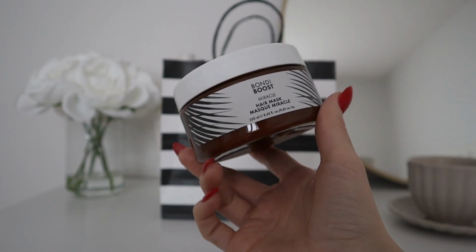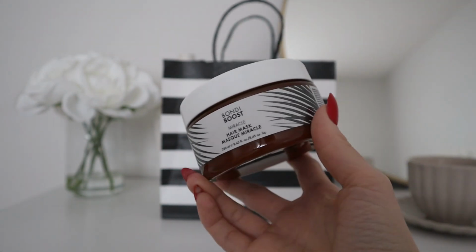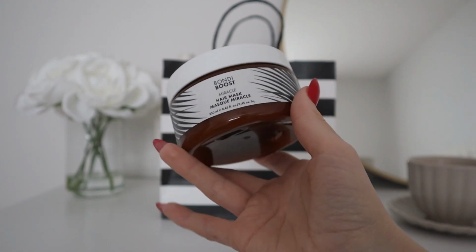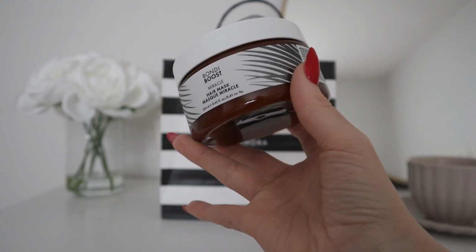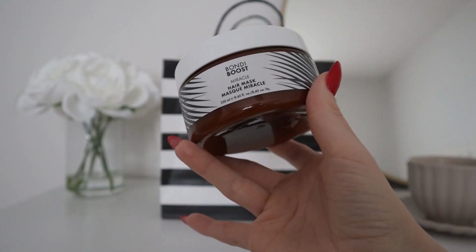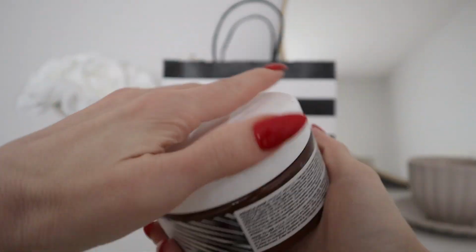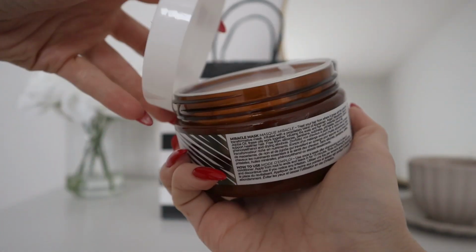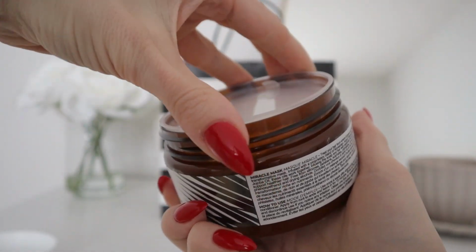They recommended to me a few different hair masks that were good for hydration, and that's my main concern, like mending and preventing split ends, and also hydration. I do tend to have a little bit of dryness in my hair. So this one looked really good. It's the Bondi Boost Miracle Hair Mask. I'm not sure what any of the claims really are, but I smelled it in store as well, and I'm huge into scent. I like things to smell really, really good.